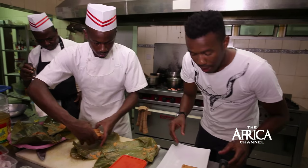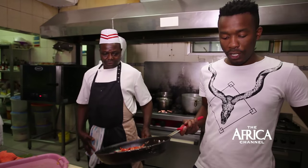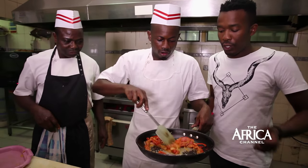Our moi moi is cooked. It's very, very soft in texture, but it does hold its shape beautifully, actually. Nice time to garnish our plate of moi moi with the fish. All the stock has now reduced and literally been infused into the fish.